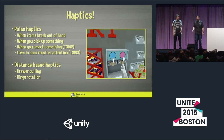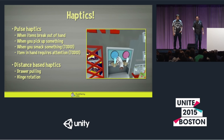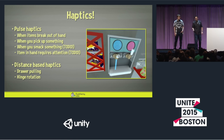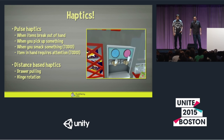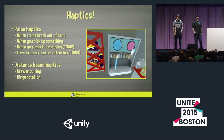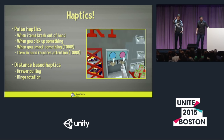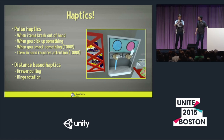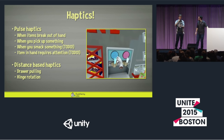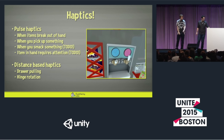So what we're doing is we're using that for drawer pulls. So when you grab onto the handle and start pulling, you could feel it go click, click, click, click as you move slower. Same with the hinge rotation on the slushy machine. As it does angular ticks, we're doing haptics there, and it really feels like you're pulling something that has resistance. So that's a combination one. So it's tick, tick, tick, and when you get to the end and it starts flowing slushy, then all of a sudden your controller vibrates a little bit more to give you a little bit more indication of what's going on in the world.